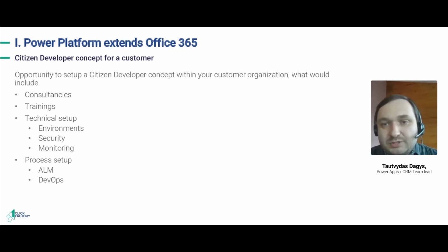But it's a big opportunity for you as a partner, because you can provide consultancies, trainings, and you can assist them with the technical setup of all the environments and security monitoring, and also the processes for how they would be developing and deploying in a secure way. Because I probably will repeat it a couple of times, but Power Platform, from one side, the pitch is fast, quick, citizen developer, everybody can do it, and that's very cool, and that's kind of true.